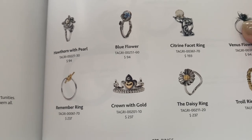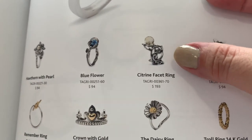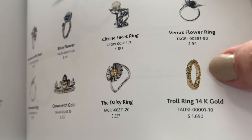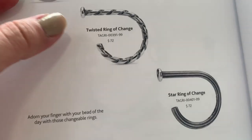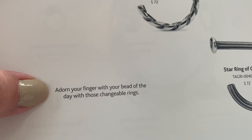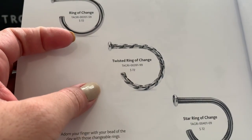Crown with gold, those are two tones. The daisy ring, also two tone. Blue flower. Citrine facet ring, which the manager told me in the store is very popular. Venus flower ring, and then we have this band, 14K gold band. These are the ones that you can put the glass bead on. It says, adorn your finger with your bead of the day with those changeable rings. Ring of chain, twisted ring of chain, and then the star ring.